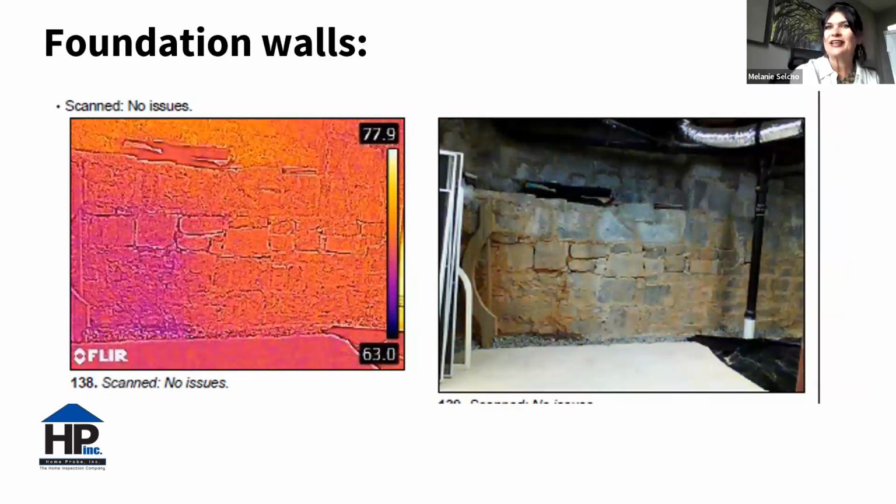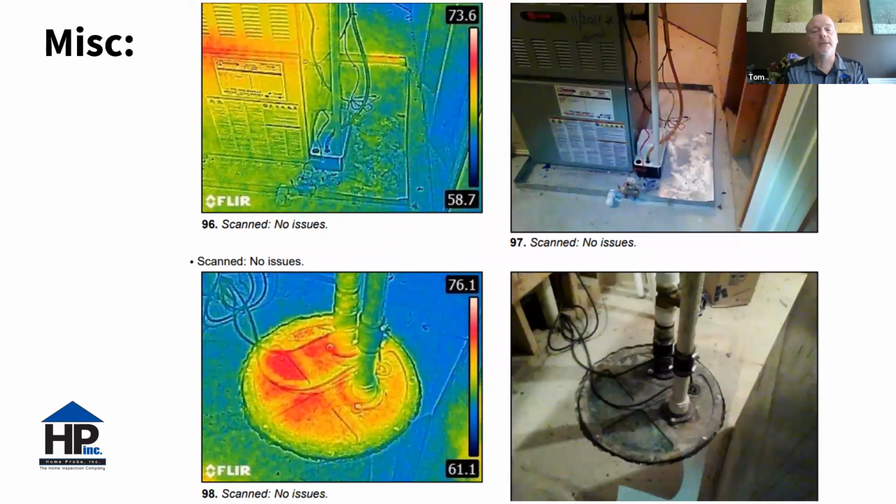The last place we look, well, not the last, but one of the other places that we look is the foundation walls. So basements are prone to water intrusion in the South, right, Tom? Absolutely. Anytime you dig a hole in the ground, it's going to fill up with water, and a basement is just a giant hole in the ground. So nature is going to bring water into it. So again, water management is important, and we need to look on the inside to see if there's anything we need to do on the outside.